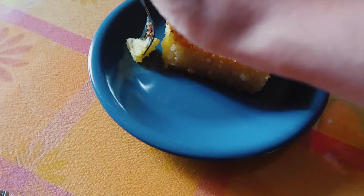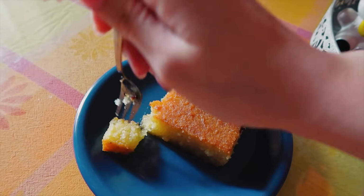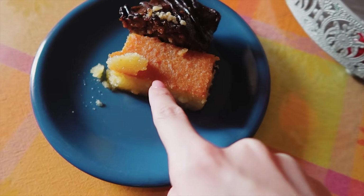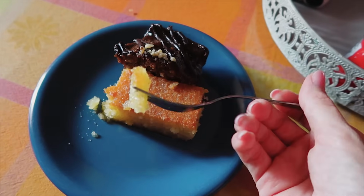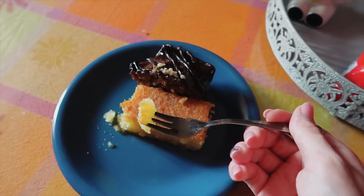Oh, it's good. He wanted to take one of those bread kind of things, and I was like, no, I want just the chocolate one, this one. And he was like, we're also going to take some of this, and I was like, no, I don't want it. It doesn't look very delicious, but guys, it is, it's very delicious.